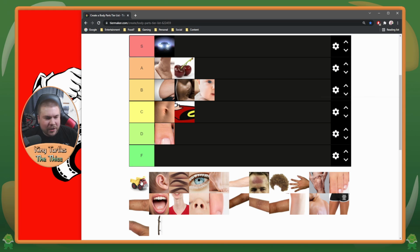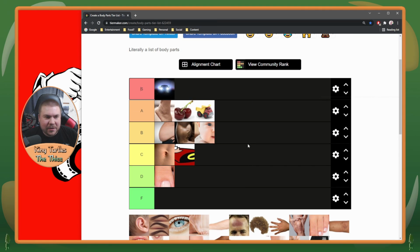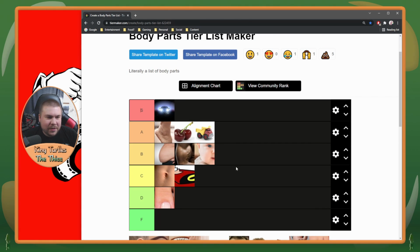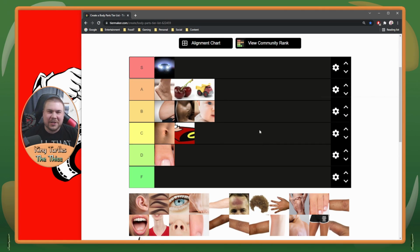The old dump truck. The old trunk that you have your junk located in. I'm gonna put it at an A, because butts are butts. Butts are cool, but what's keeping them from being at an S is that they fart and they shit. That's what's stopping them from being an S rank body part.